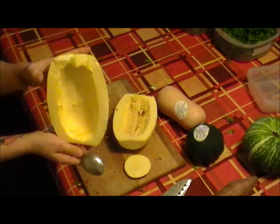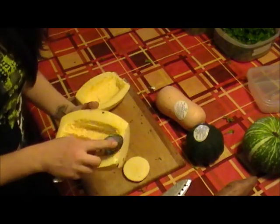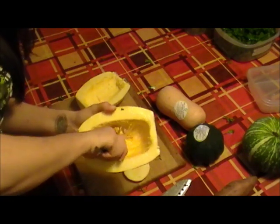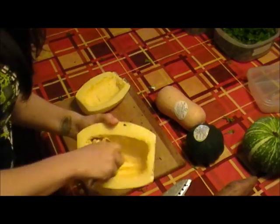So that's what it looks like after. And if you haven't eaten spaghetti squash yourself, I recommend eating it. I started cooking it a while ago and it is phenomenal. It's delicious. So if you haven't tried it, look up a recipe on how to cook it for yourself and give it a shot, because it's really tasty.